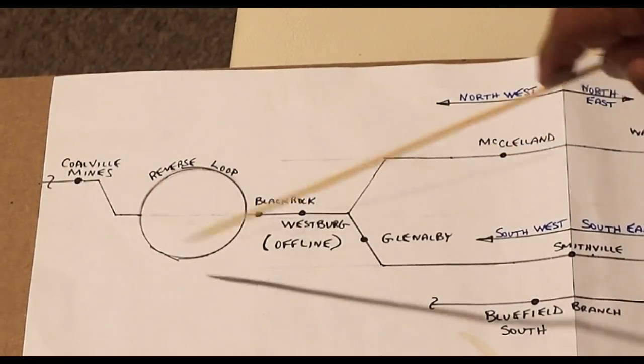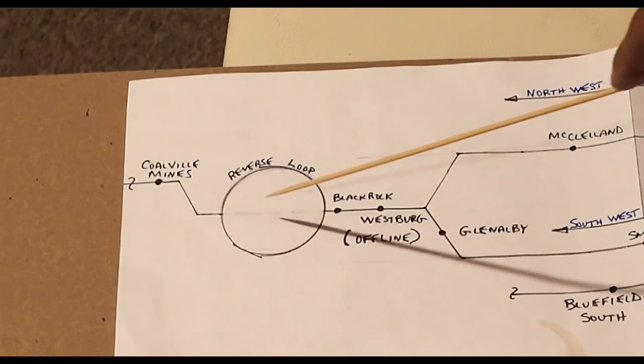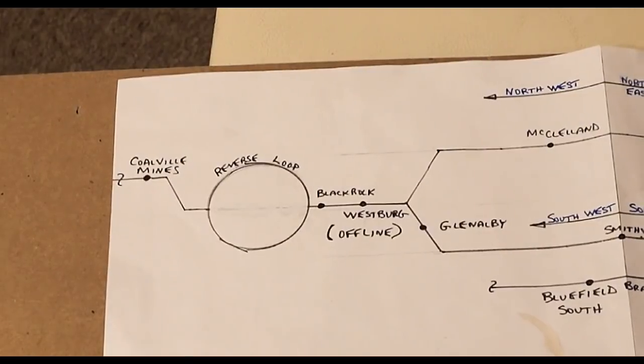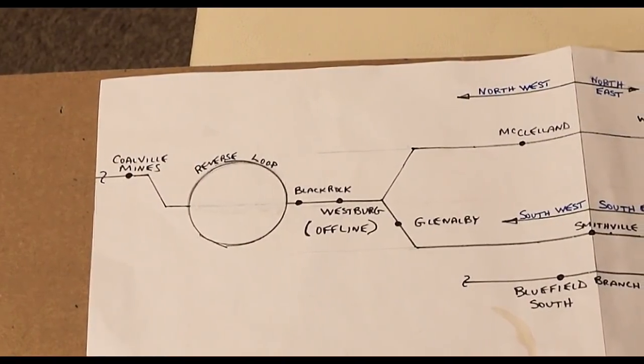And this circle here represents my reverse loop, which is where my 2 coal mines are. And you can see there's 1 coal mine on the loop and then 1 off of the loop. That's the recent addition, right? That's the recent addition, yes. That was added in 2020.